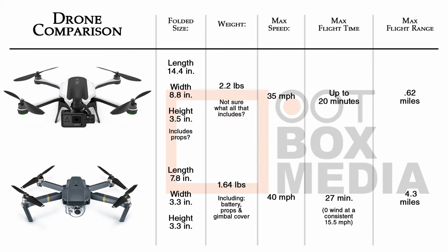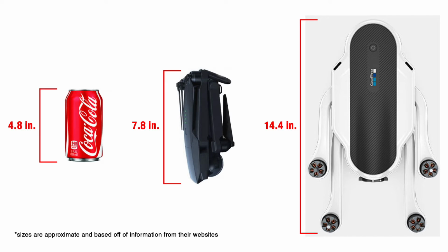The max flight range on the Karma is only 0.62 miles, and on the Mavic, it's 4.3 miles. Now, in the United States, you have to keep it within sight, so this isn't that big a deal for people here if you're abiding by the law. But 4.3 miles, wow. I mean, I could fly that thing halfway across my town at 4.3 miles, and that's pretty cool.